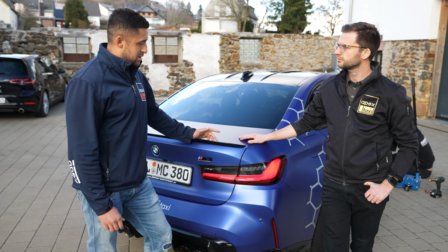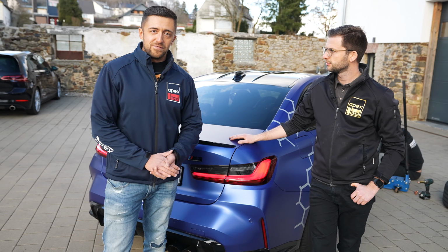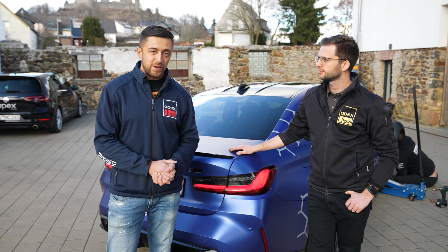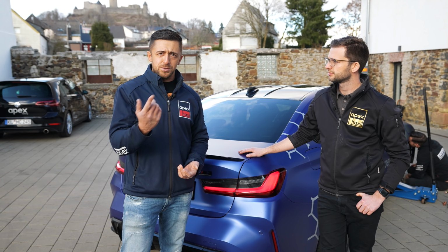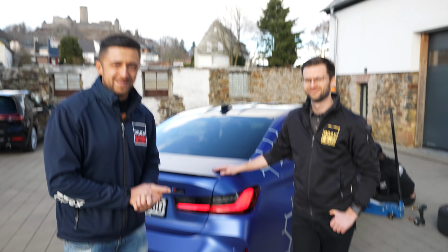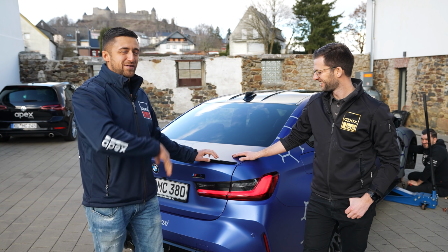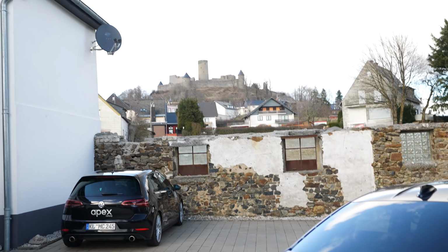Cool. Well, I guess that's all we need to know for now from the driver perspective, and we're about to show you how it looks from a passenger perspective. So let's hop in. Adrian, let's go for the first passenger lap. But you don't have to hold the camera there. We'll do that with the fixed GoPros. Let's go.